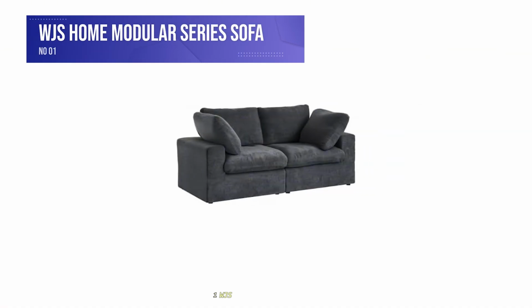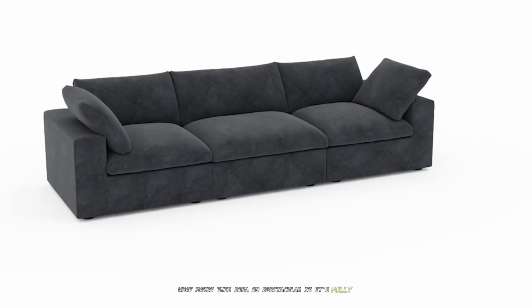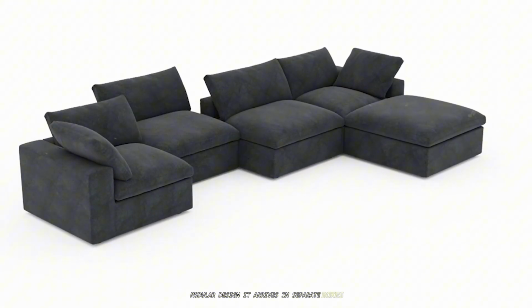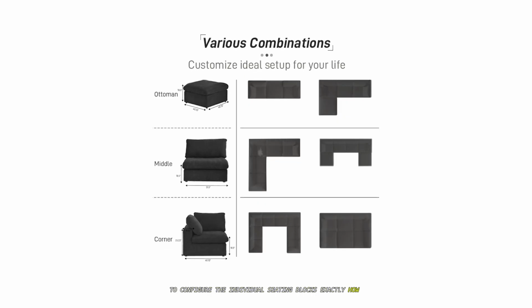1. WJS Home Modular Series Sofa. What makes this sofa so spectacular is its fully customizable, modular design. It arrives in separate boxes, allowing you to configure the individual seating blocks exactly how you want them.